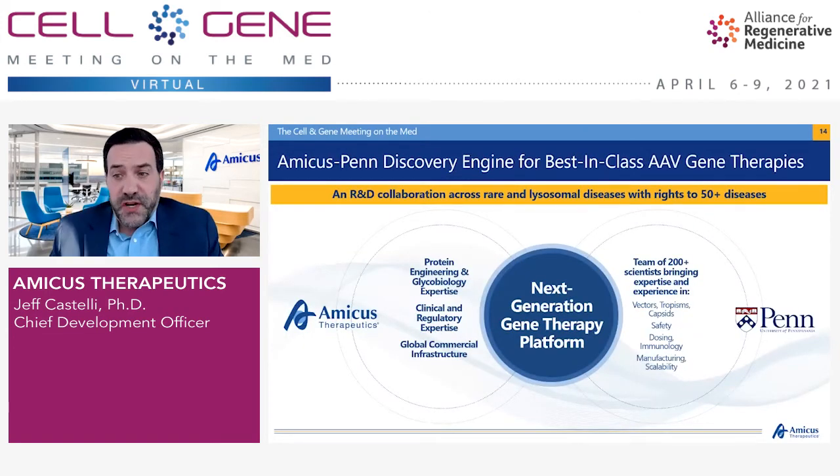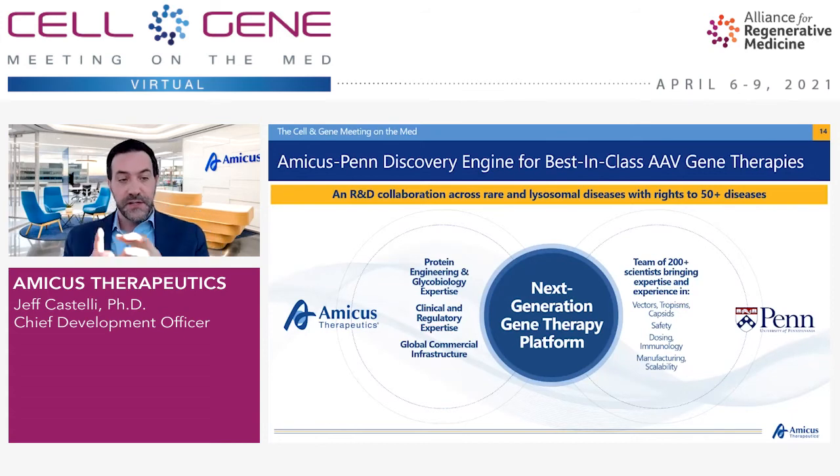I'll move on now to our discovery engine that we have through our collaboration with the University of Pennsylvania and the gene therapy program. This next generation platform combines Amicus protein engineering expertise and that rare disease development experience we have with the University of Pennsylvania's expertise in AAV capsid safety, immunology, and clinical translation to discover and develop potential best-in-class AAV gene therapies across 50 different rare diseases that we're initially targeting.